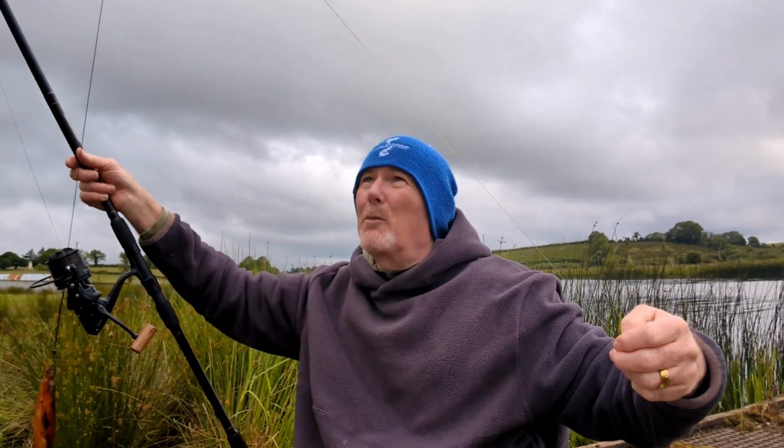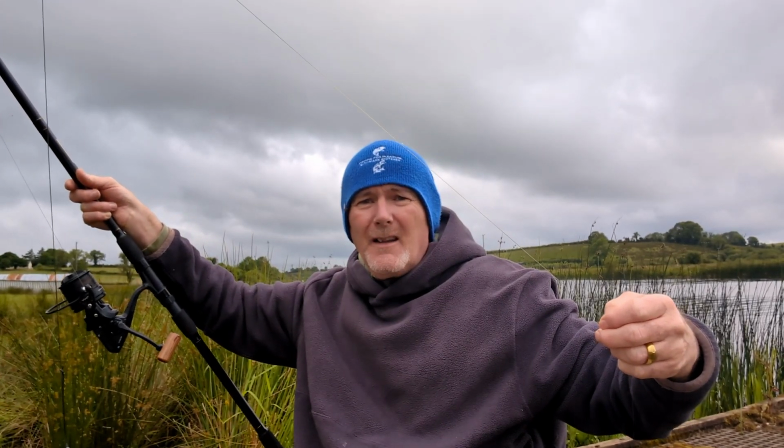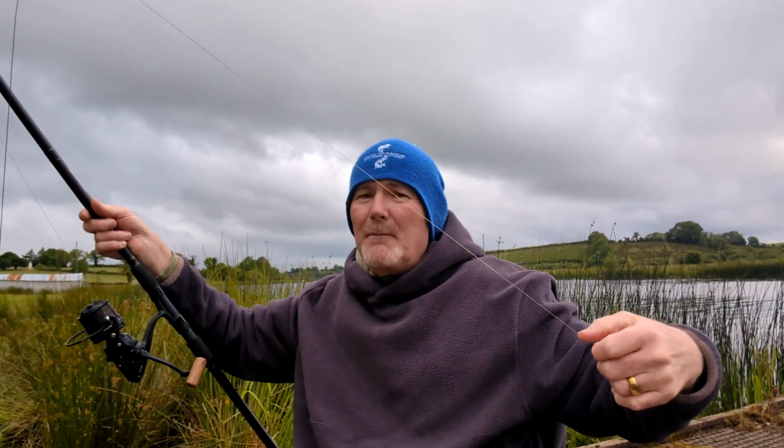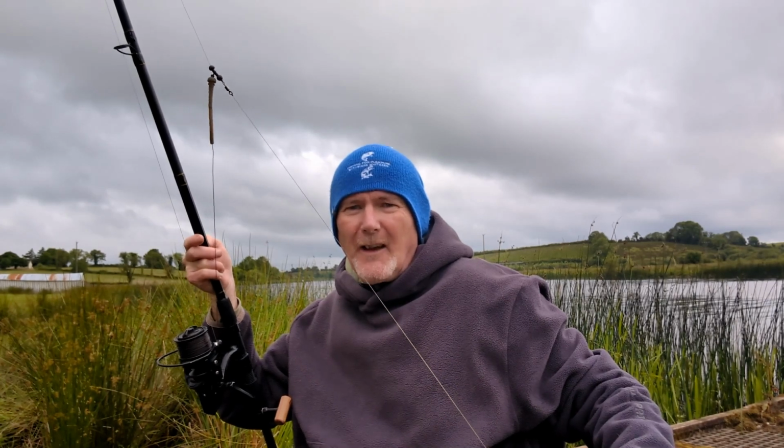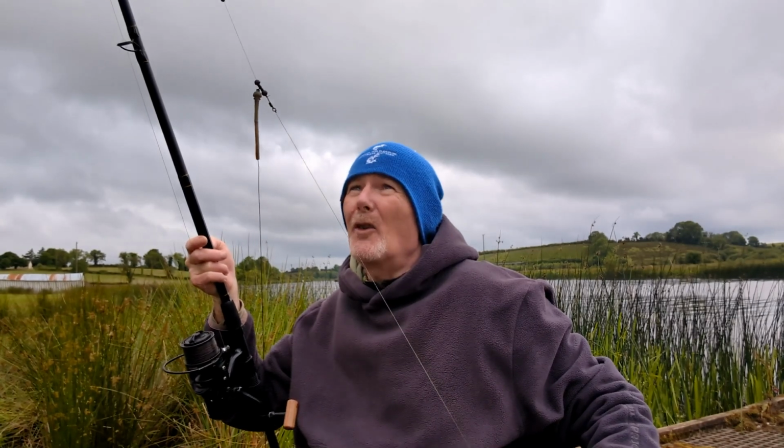So get any snags, any problems, that 6 pound mono will break, and then I'm free. Don't leave anything in the water. That's my modified one. I was using some trace wires and things like that, but I decided it was too many components, it could go wrong in the water, so I've gone basically naked.